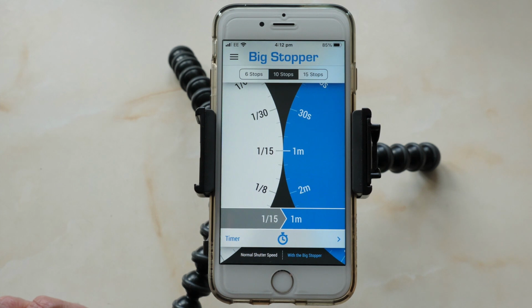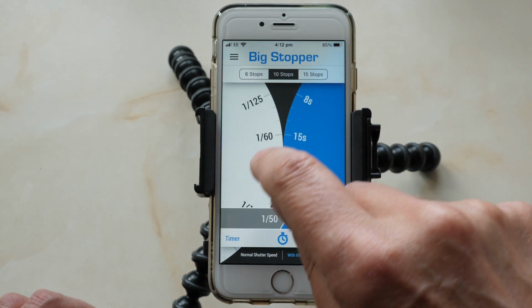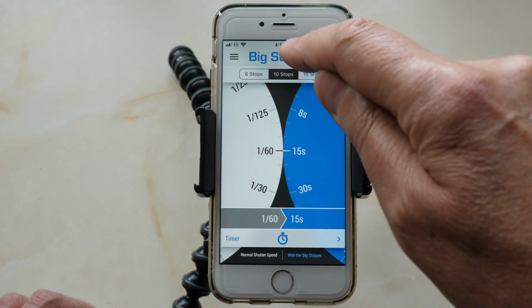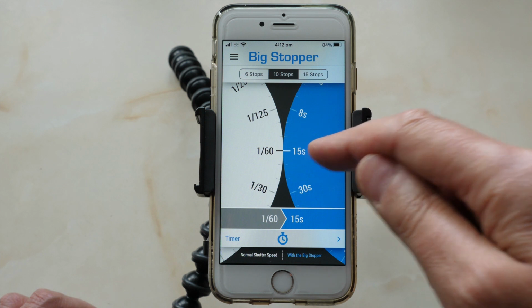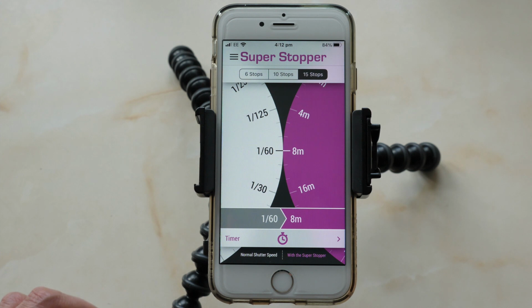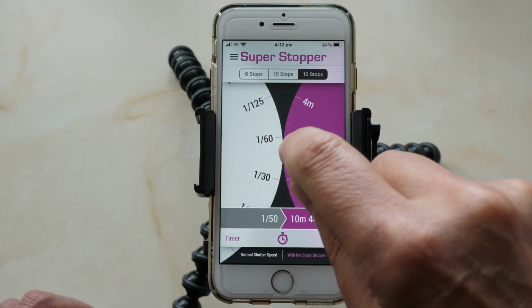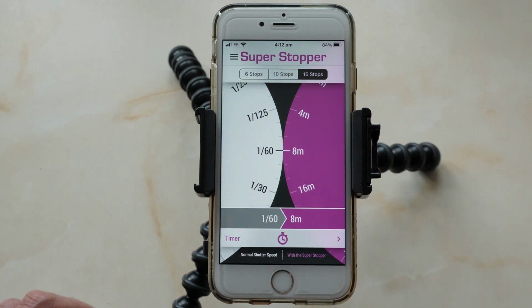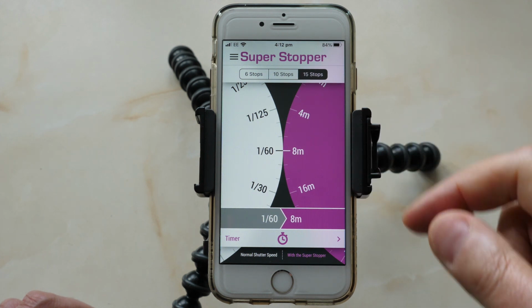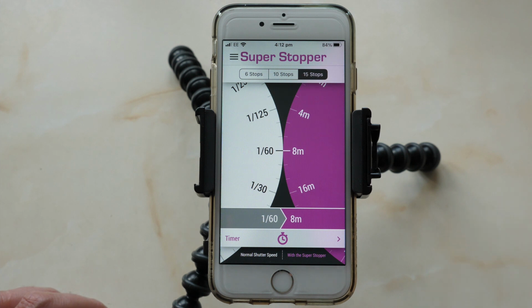So for example, if you're working with the 10 stop big stopper, which basically reduces the amount of light entering the lens by 10 stops, if the regular shutter speed on the camera was, say, 1/60th of a second, when you put the big stopper filter in, you would change that to 15 seconds. With the super stopper, which reduces the amount of light entering the lens by 15 stops, if the regular shutter speed was 1/60th of a second, which is the case here, I would change the shutter speed to 8 minutes by using the bulb feature and setting an 8-minute timer using my cable release.